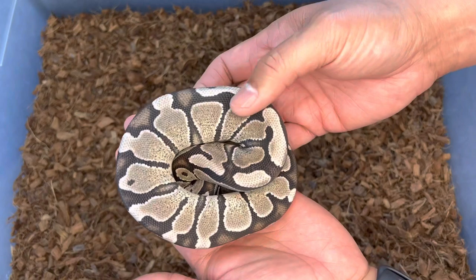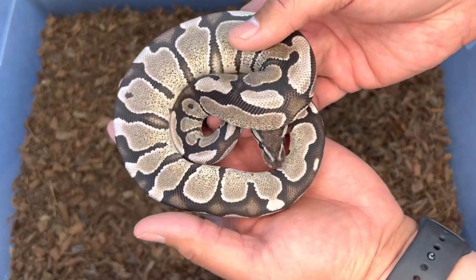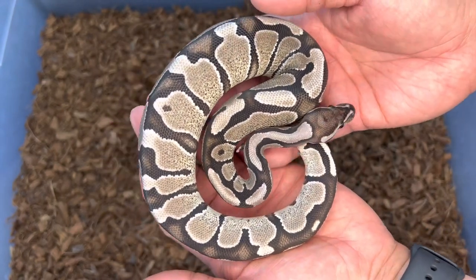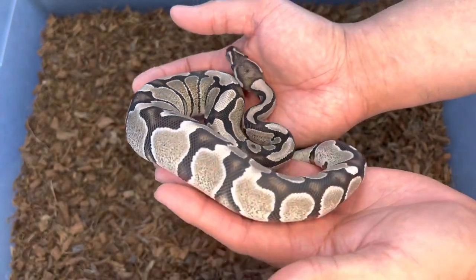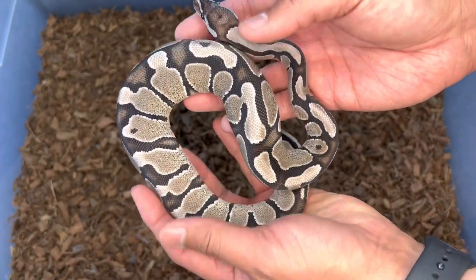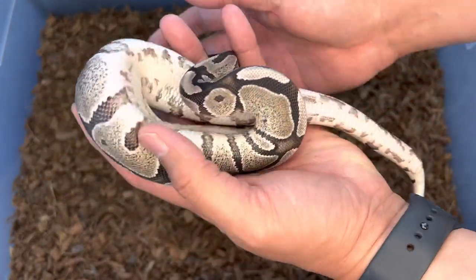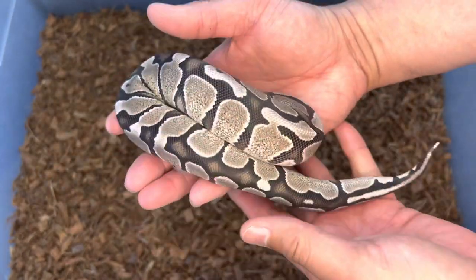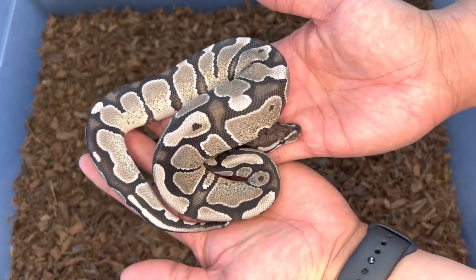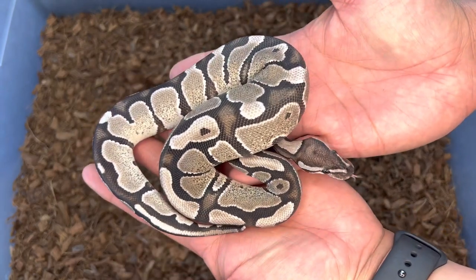Here goes a fire VPI Axanthic. My very first recessive produced here at 403 Fauna. She's like a carbon copy of her dad. This reduced pattern fire VPI, of course, and 50% possible het puzzle. Can you imagine if this girl proves out het puzzle? She'll just be a super valuable part of 403 Fauna. So once again, fire, VPI Axanthic, 50% possible het puzzle.